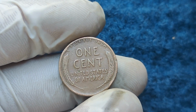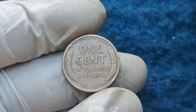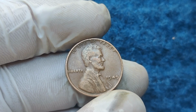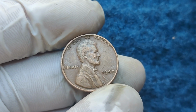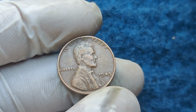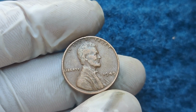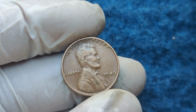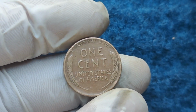Now, you're probably asking yourself, but why is it worth $1.6 million? Well, to understand that, we need to talk about rarity and condition, two words you'll be hearing a lot in the world of rare coins. You see, when a penny is in pristine condition, or uncirculated, collectors go absolutely wild for it. It's like finding a vintage video game in perfect condition, suddenly, it's the holy grail of collectibles.